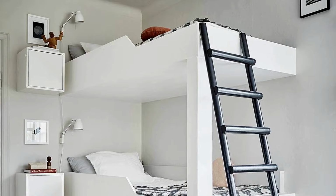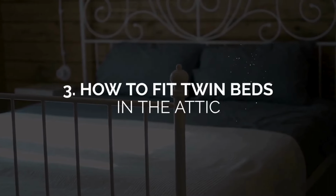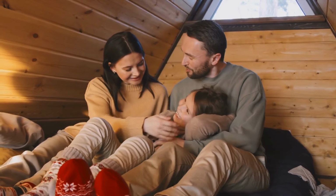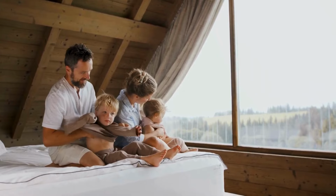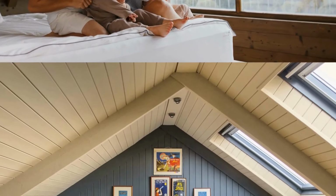Number 3. How to fit twin beds in the attic. Eave rooms or a converted loft in a rural property could be ideal for bunk beds. There's a lot of promise in attic rooms, whether for adults who want to enjoy the feeling of being tucked beneath the roof or for children who like the space's adventurous atmosphere.